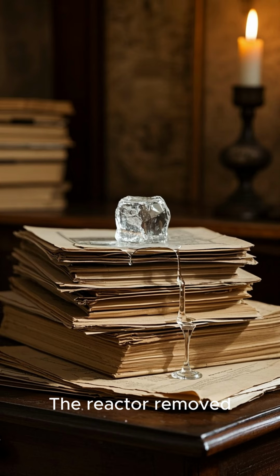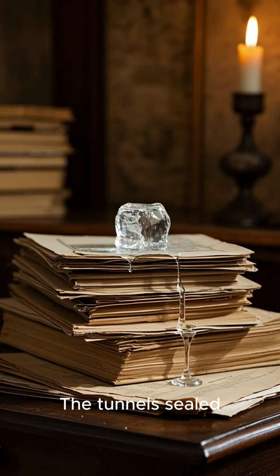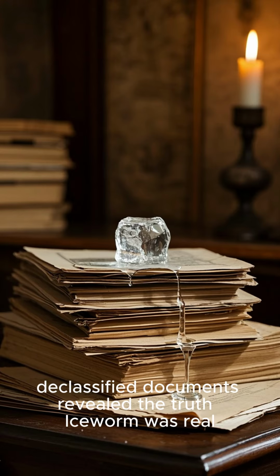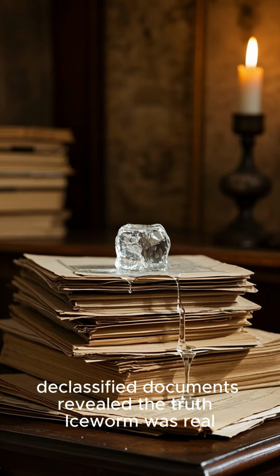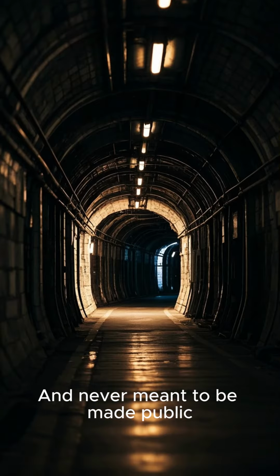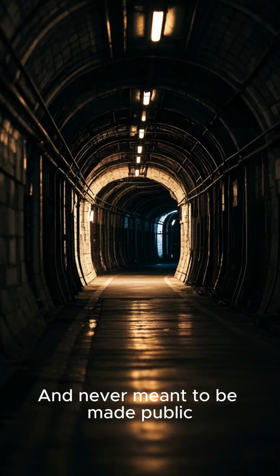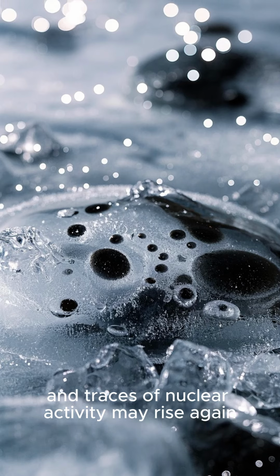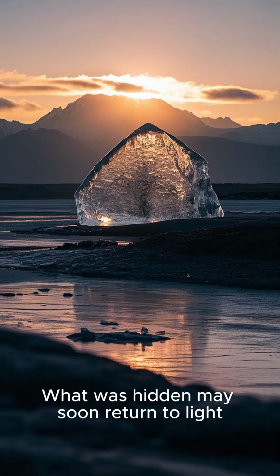The reactor removed, the tunnels sealed, the ice reclaimed what was built. But in time, declassified documents revealed the truth. Iceworm was real. It never meant to be made public. Waste, chemicals, and traces of nuclear activity may rise again. What was hidden may soon return to light.